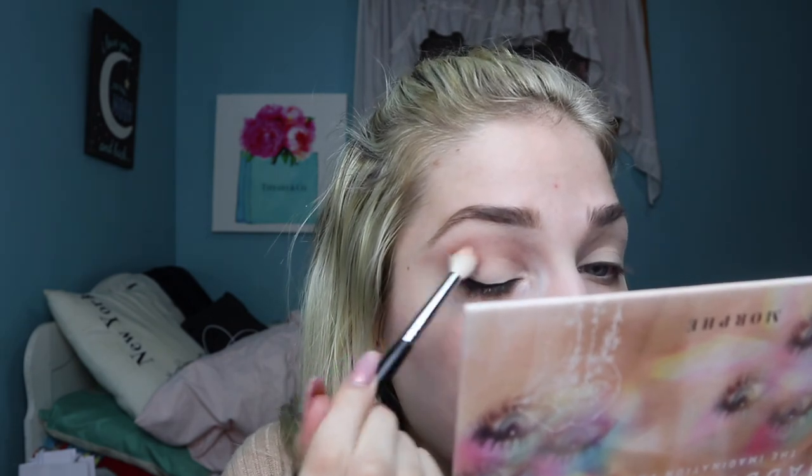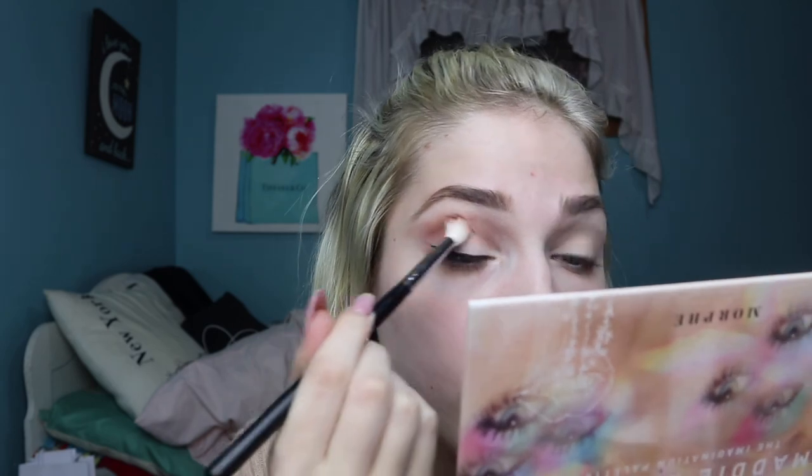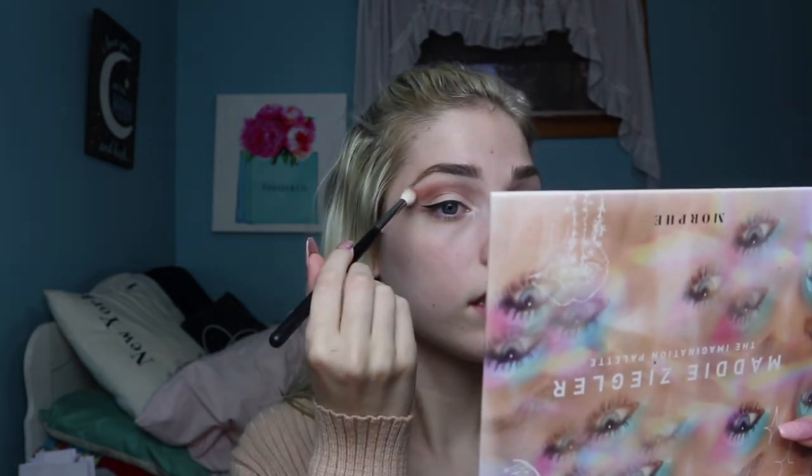I think I am going to build this up a little bit and then mix one shade in the Maddie Ziegler palette. It looks a little bit darker in the palette than I thought it was, so I just want to make sure I'm gathering the right shade. Like I said, I'm really focusing it on the outer and then blending it out. Okay, that's a little bit better. Digging it. Okay, back on the eyeliner subject.